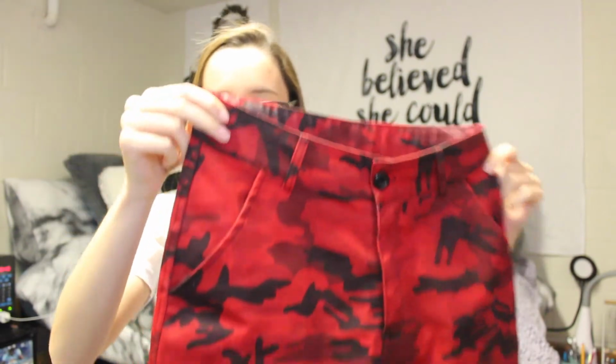Well, I got them from Poshmark, but I'll link them down below because they're obviously going to still be available on Honeybum. They're just these red camo pants, and they cinch at the bottom, and they have pockets on the sides, and oh my goodness, these are absolutely perfect. I wore these with my regular denim jacket and a white tank top. Oh my goodness, I was feeling myself in these pants, let me tell you.